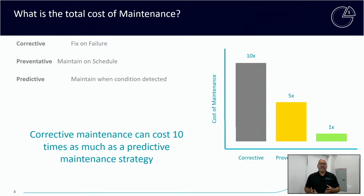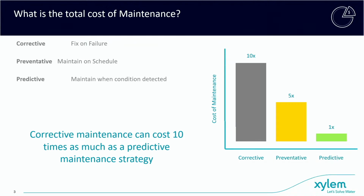Here's a slide I like to go over, which is what I view as the three main maintenance strategies out there. There's corrective maintenance, which is fix it on failure. So basically, you're just waiting for that asset to fail. It's no longer operational, and now action is needed to get that product back up and running. This tends to become an emergency. We need to rush things to get something back up and running.